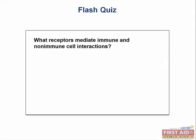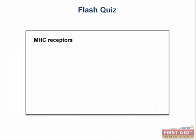All right, time for a flash quiz. What receptors mediate immune and non-immune cell interactions? Well, duh. MHC receptors. That was an easy one. Okay, moving on.